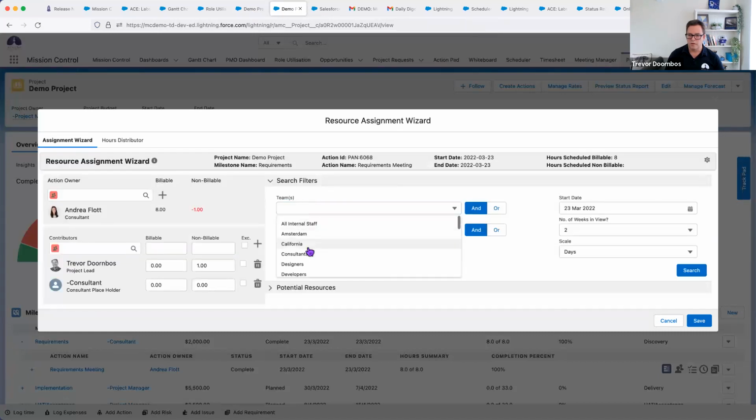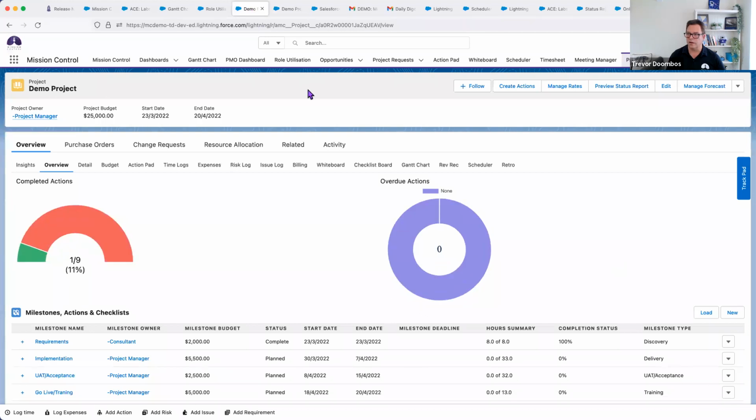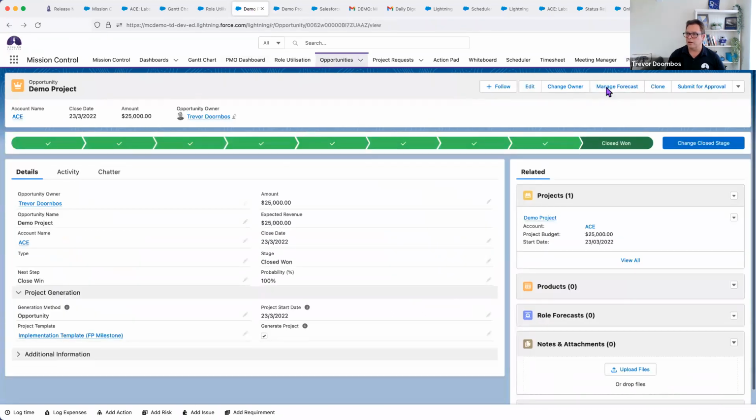And I needed to find someone by certain skill sets. So say, configuration, that's one example. I don't have it active in this demo org. So one of the brand new features, beta releases resource forecasting, is you will be able to do that from the opportunity. So if I go back to my opportunity, I've got a managed forecast. I just don't have it set up at the moment for this org. I'm setting that up in a brand new org. And in the managed forecast, you could actually search at the opportunity stage to find the right resource with the right capability and then tag them to the project.